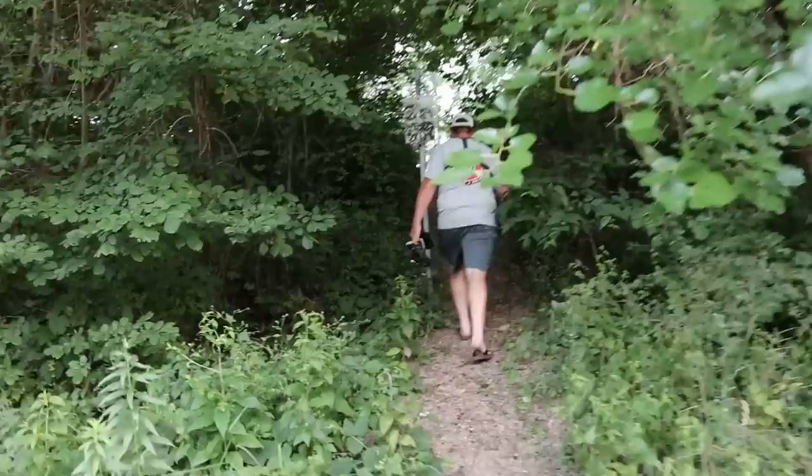This is probably not a smart idea, but whatever. It's very Blair Witchy. I can honestly say I don't like this. There's some people fishing with their kids, and someone's camping there. Yeah, there's a campsite set up. So much for private property, I guess.